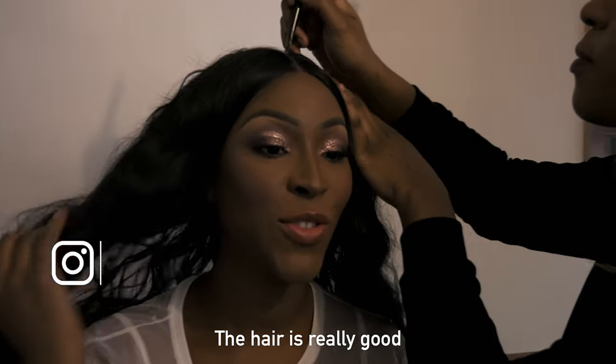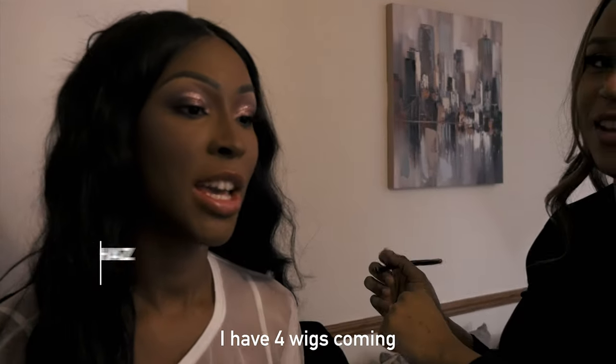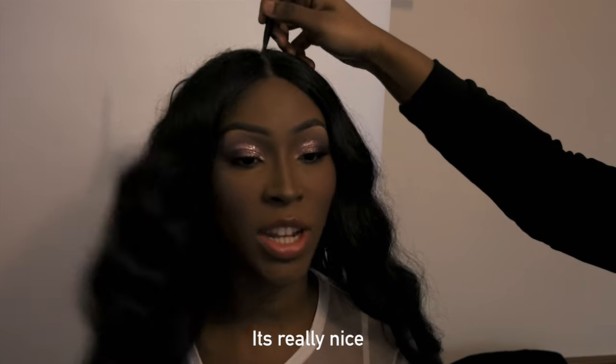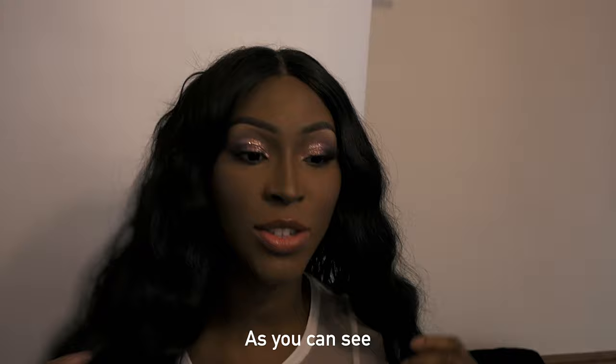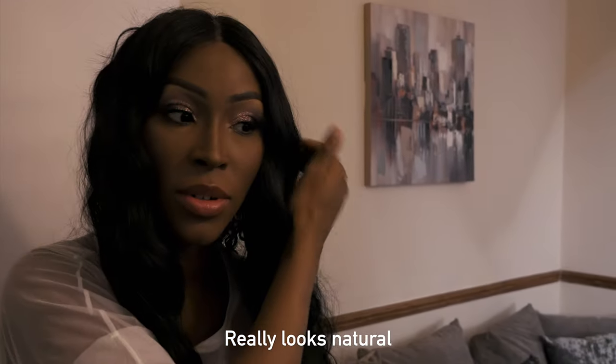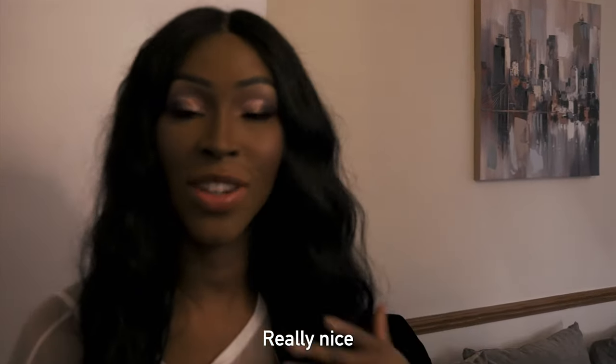The hair is really good. How many wigs do you have coming? I have 4 wigs coming. 4 different hairstyles. So like she said, this is the wavy wig. It's really nice. The texture is really good. As you can see, bounce. It really looks natural. And yeah, guys, you need to buy it. Really nice quality as well.